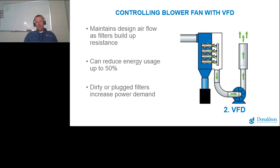But when it comes to dust collectors, the way the VFD really works is as those filters start to plug up, the VFD will start to work harder to make sure that you still have sufficient airflow going through. So when you've got relatively new, relatively clean filters, that VFD can turn its power level way down and still maintain the proper airflow. As they start to plug up, that VFD will work harder, with more power, and pull that air through. So there's really two benefits from it.